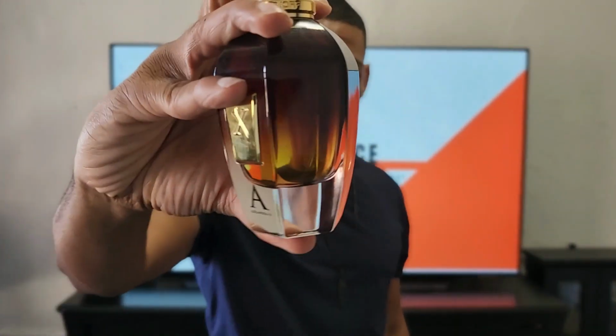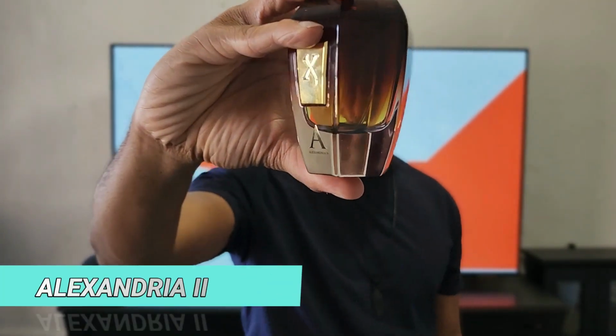Coming in at number 7, this fragrance is straight up high class. We got your boy Alexandria II from the House of Xerjoff. Now this fragrance is just to die for. A masterpiece. Now this fragrance is not for everyone, because when I first smelled it, I did not like it at all. It was a bit too complex. But with time, you're gonna grow to love this fragrance.